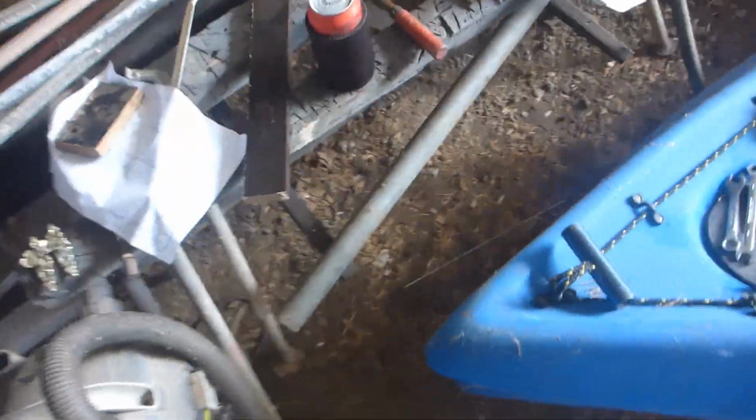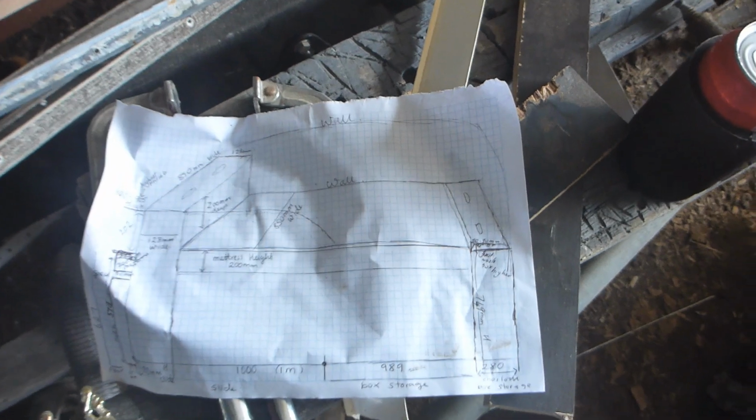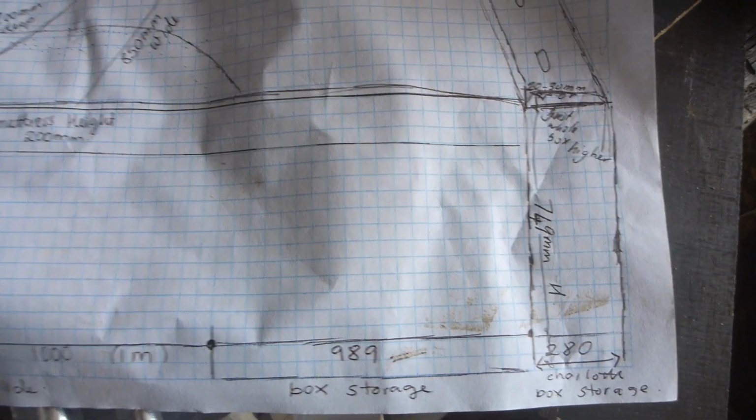What's Amy been doing down on the front? Let me climb down the ladder so I don't fall down. Just done a big picture up here. So what we're going to start working on today is the bed for the front. Yeah, that's done really well. Lots of measurements, and it's all a learning curve.